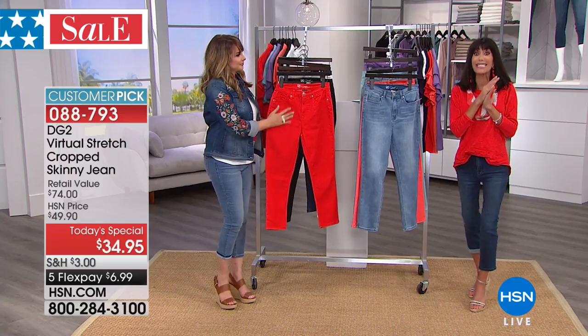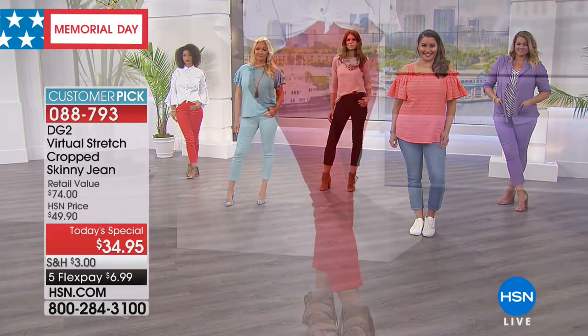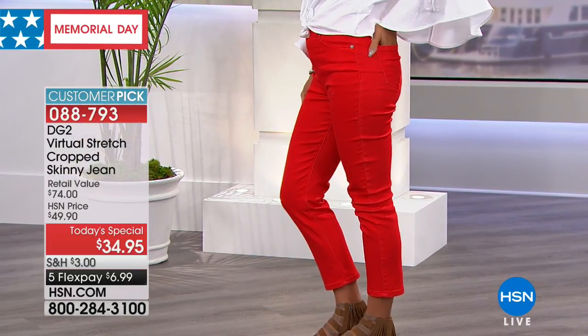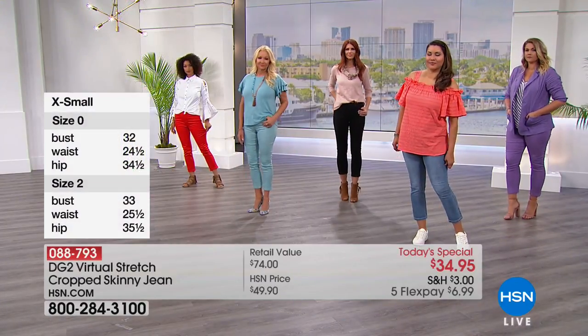And when you hear the word skinny, don't think, oh, nope, I can't wear anything skinny. I always say this phrase, but I want to repeat it. They are like a real girl skinny. What I mean by that is that they are going to work for you, that they give you the benefits of a skinny, which would be that slimming look and a wonderful elongation.